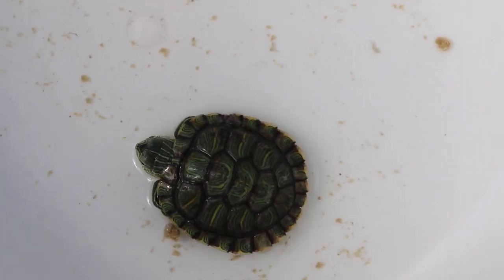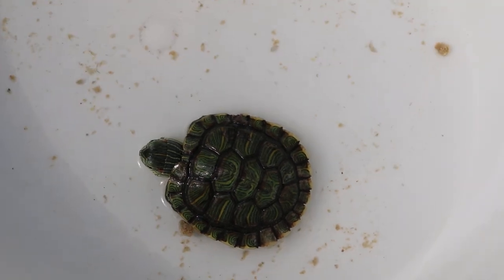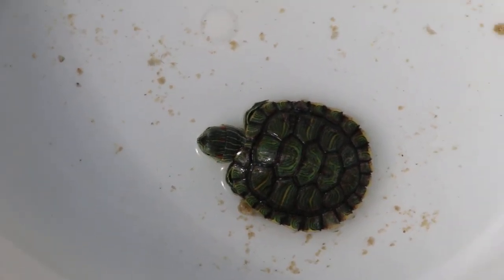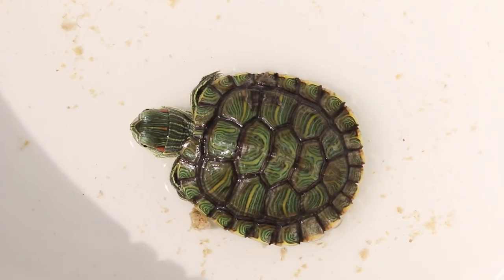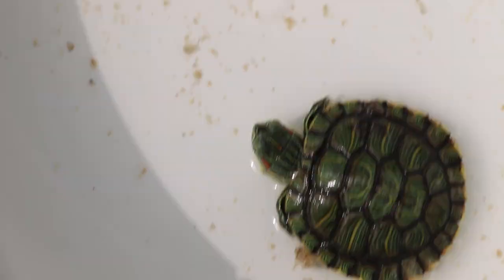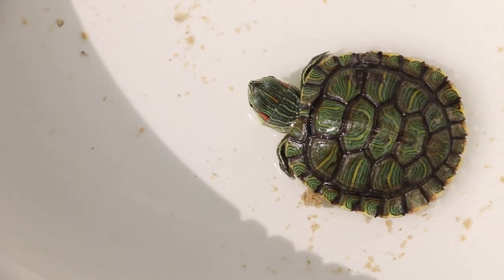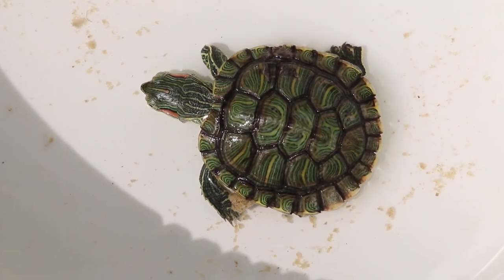We'll be giving him about 1 hour of sunlight and then dry docking again. You can see under the bright sunlight, he is really active, basking in the sun.